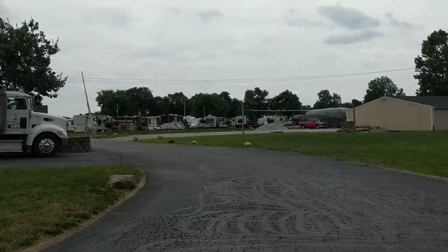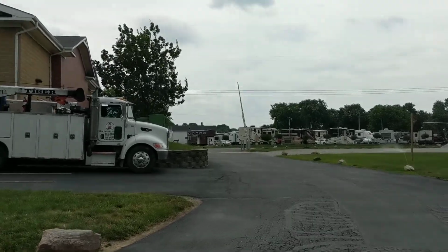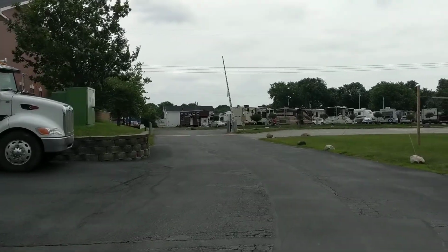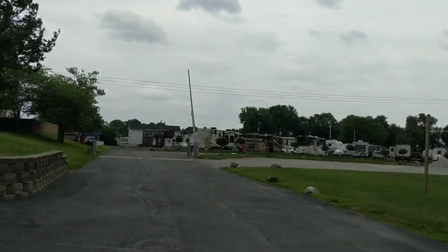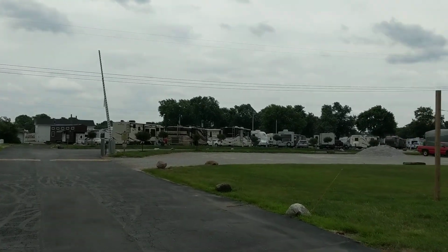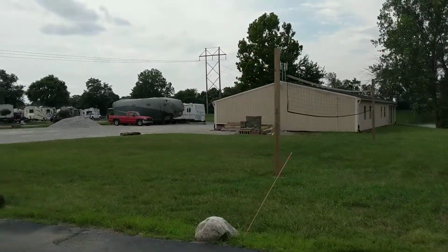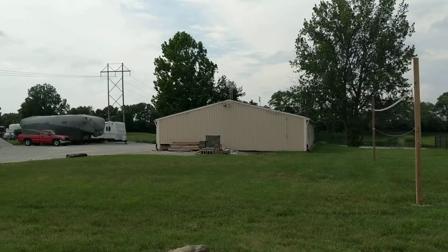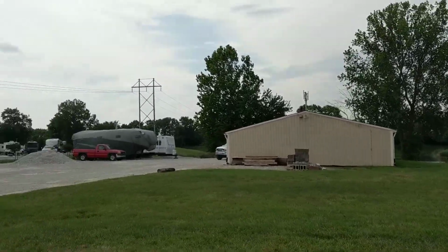And then if you can see, there's a gate, which is closed when the office is closed, but they give you a key card, so it's very secure to get in and out with trailers and your cars. And then all back there's tons of RV spots, from back-ins and pull-throughs. The area is mostly maintenance, but there's an area in front that you can have social gatherings. It overlooks the lake again.